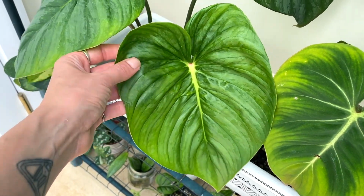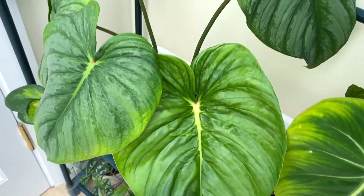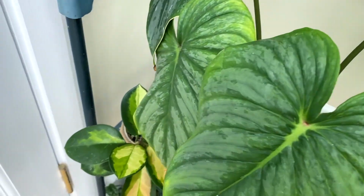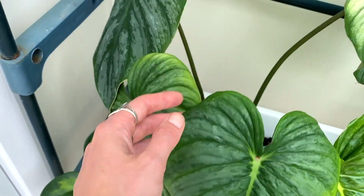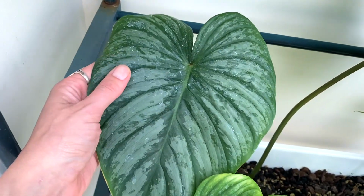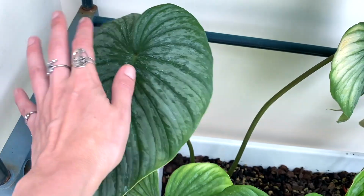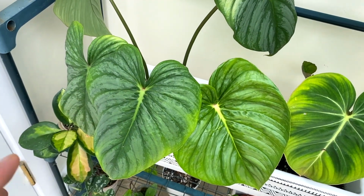Look at that. It's so gorgeous. It's so perfect. And bar that bit and bar a little bit of yellowing around the edges here, I think it is doing fairly well. But yeah, just look at those markings. It's just so pretty. Yeah, I really do need to clean this plant up. I should have done all this before I started filming, but it just gives you a kind of realistic overview of where we're at.